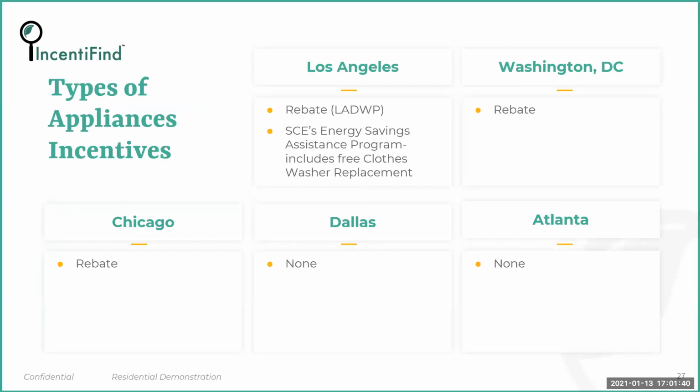And so there are certainly some types of rebate programs that Washington, D.C. and Chicago offer. Los Angeles also has some improvement programs through their energy saving program, which can include a clothes washer replacement for free. So that could certainly give energy savings as well, but also leads to the reduction in water consumption for that homeowner.